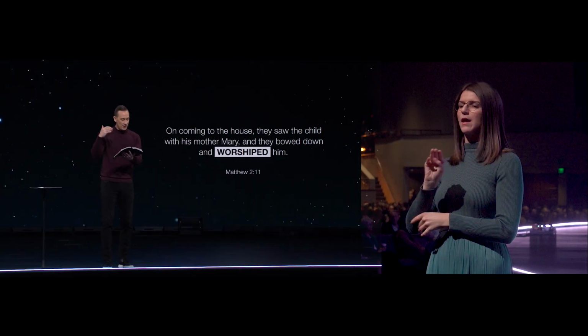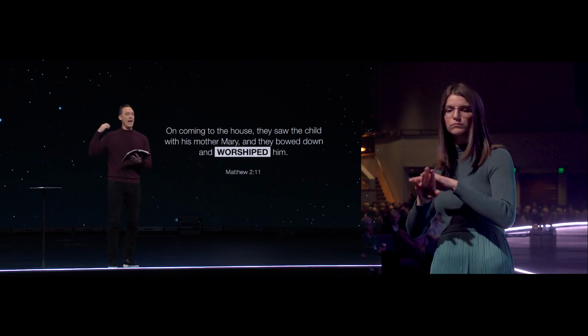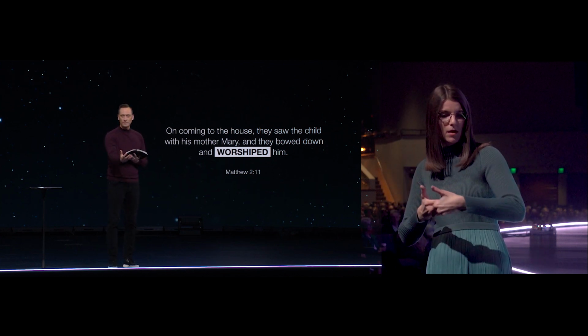When Jesus is born and the angels appear, what's the first thing the angels do? They worship. When the shepherds hear about who Jesus is, they go and worship. And when the wise men travel from a far off country, in Matthew chapter 2, verse 11, it says this about them: "On coming to the house, they saw the child and his mother Mary, and they bowed down, and" say it out loud with me, all of you, and they what? They worshiped.